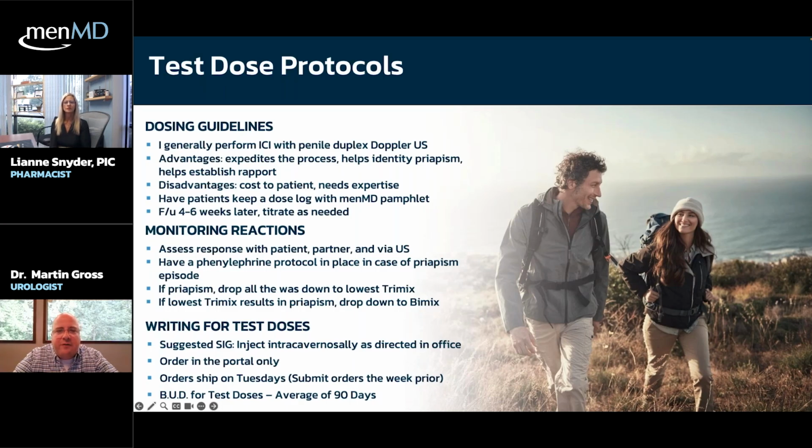You should have a phenylephrine protocol in place in case priapism occurs. I tend to have my staff keep about 4 or 5 vials of it in stock in the office. And this stuff expires once every 6 months or so. It comes in a little brown plastic bag, so it's not exposed to light. So I go and look at it periodically, and I look at the dates, and if it says February 2025, I'm throwing that out, and I'm calling the pharmacy and saying, can you send up more phenylephrine and have it available?